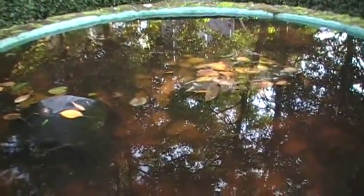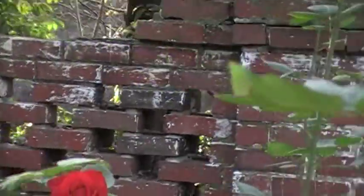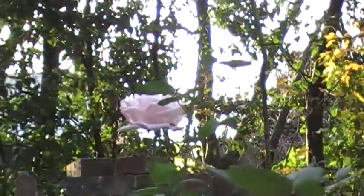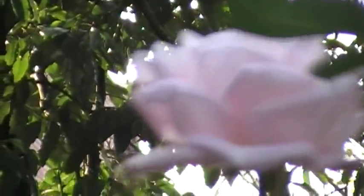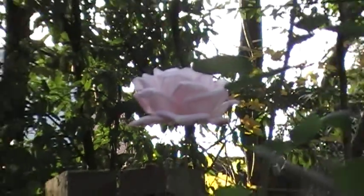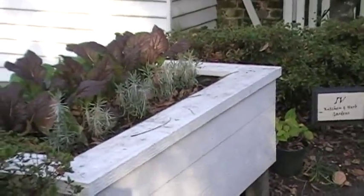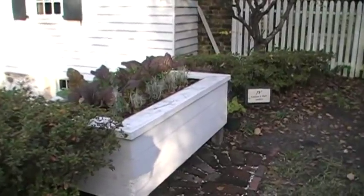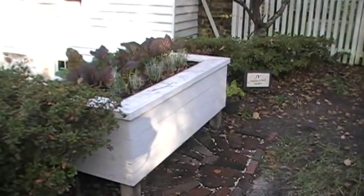Ooh. Yeah, that's a pretty red rose. And see, there's a bee on that one. Or it was. I think it went into the petal. Yeah, there it is. The kitchen herb garden. You feel like the llama was nibbling on your iPad? No, I don't think it was.